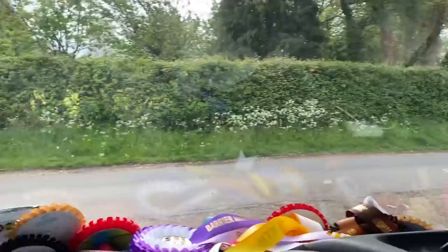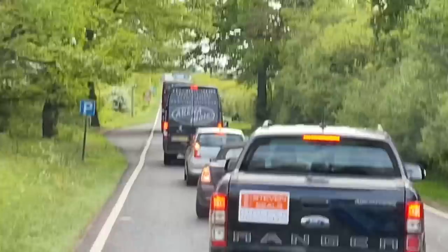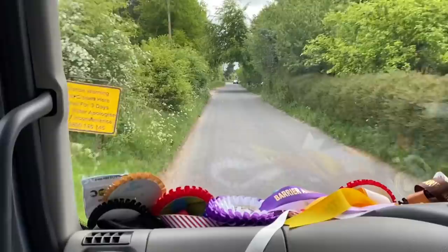So we are currently stuck because there has been a crash just up there. We're going to be late probably. Right, we've detoured, haven't we? On Scary B Road. We followed a bus, so it was okay. Yeah, we followed a bus, so we knew that we could get down there. We're like 12 minutes late so far. Hopefully we're literally like 2 minutes away now, so we won't be that much longer. And then we'll just tack up and get down there as quick as we can.